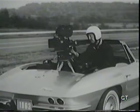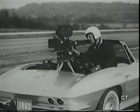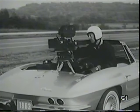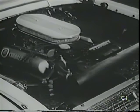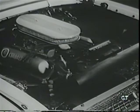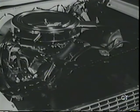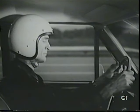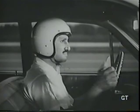To film this test, the camera has been mounted on a 1963 fuel injection Corvette, which is what it takes to keep ahead of the competing cars. Both the Impala and Galaxy have factory-offered performance engines, transmissions, and axles. Both cars are powerhouses, the top-performing packages in their respective lines. Both engines have been exactingly tuned. Everything possible has been done to make this test fair to both sides. A professional driver will be at the wheel of the Galaxy, but a non-professional will handle the Impala. Watch.